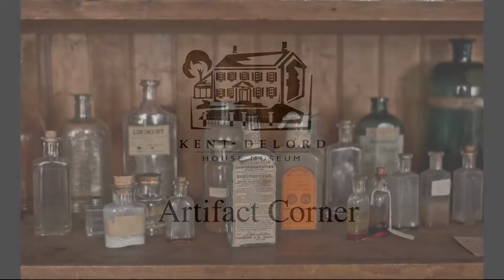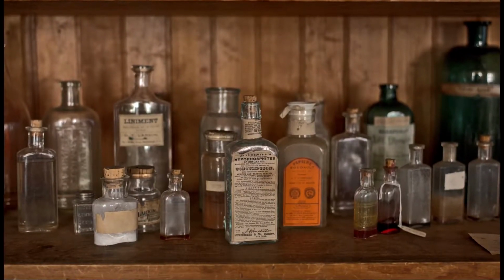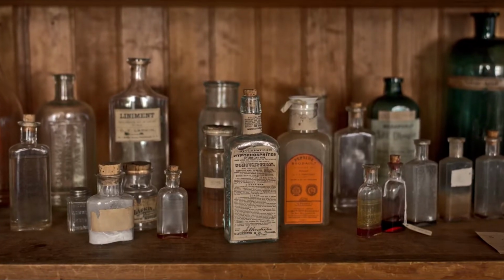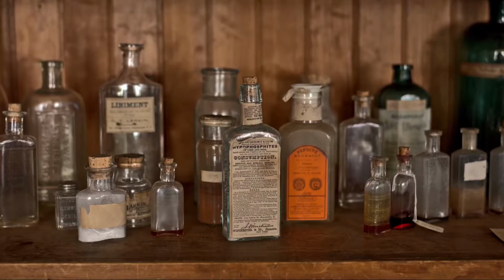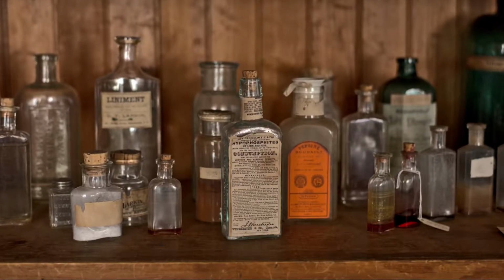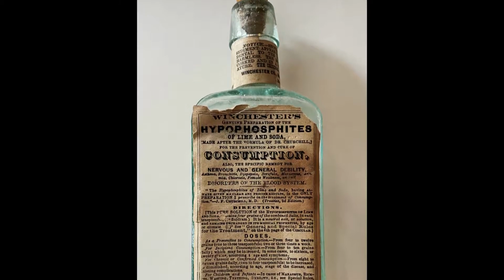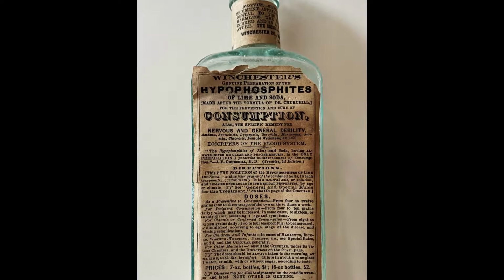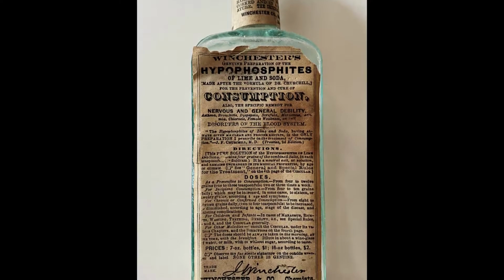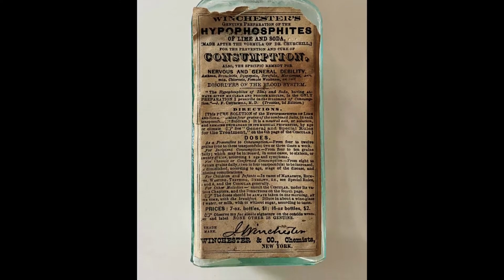Today we will be looking at a bottle from Fannie Delord Webb Hall's apothecary. Fannie treated the sick and poor of Plattsburgh and the surrounding community free of charge from the back room of our museum, and this is one of a myriad of treatments she offered. This particular bottle is made by Winchester's and was marketed as a cure for consumption. Let's learn a bit more about Winchester's and about consumption and Victorian medicine.